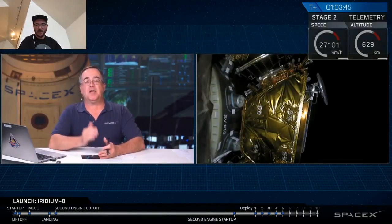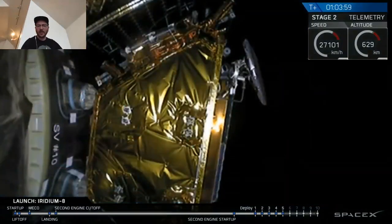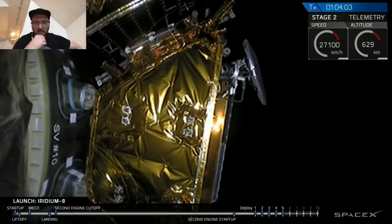Five satellites on the upper tier. We now concentrate on the five satellites that are surrounding the dispenser on the lower half of the stack of what was originally 10 Iridium satellites. Now we're down to five to go. Cool. All right, I'll keep that just kind of quiet. I feel like we don't need to be interrupted every time one gets deployed.